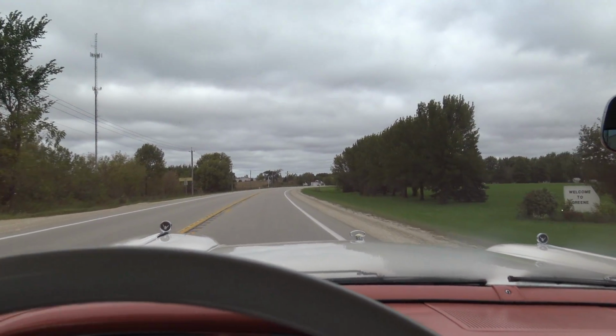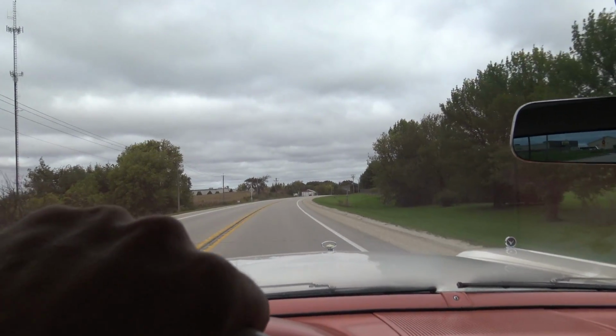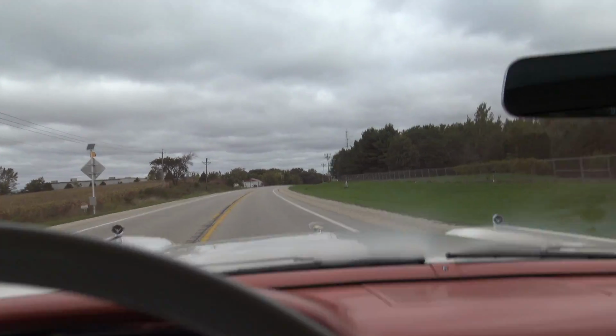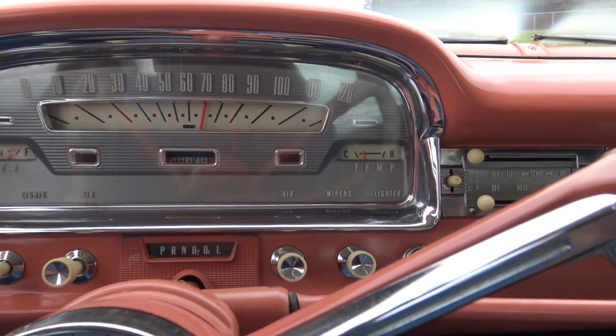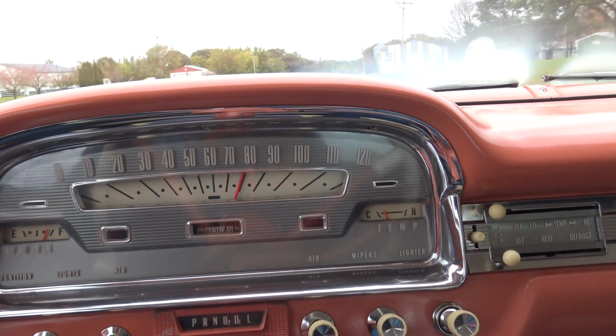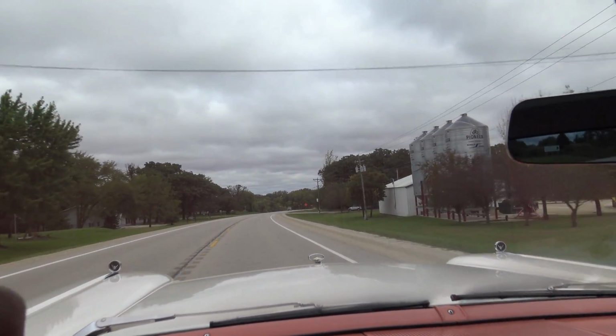It's a 332 two-barrel Thunderbird Special, but I'll tell you what, the two-barrel, it's got tons of power. I mean, this is a heavy car, isn't it? Yeah, it's a heavy car, and look at this thing pick up speed. It's crazy. Two-barrel. It just shifted at 75 miles an hour. The third. It's still climbing, 80, 85.